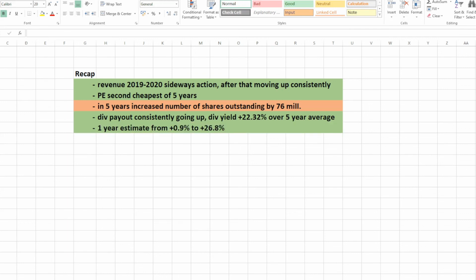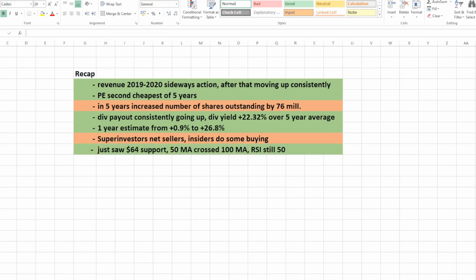Analysts are also bullish, as they are expecting that next year the stock will be going higher up to almost 27%. But Superinvestors aren't that convinced. Only 2 funds are holding and 1 sold a bit, but at least insiders are buying a bit to offset those sells. After looking into the chart, we recently saw a support at $64 per share.